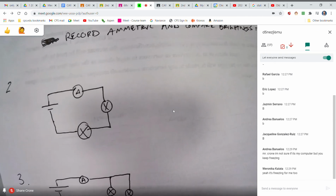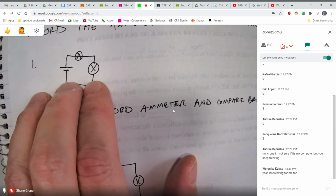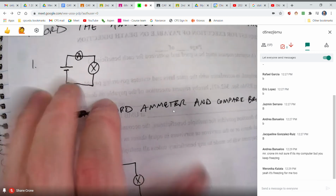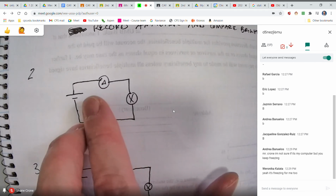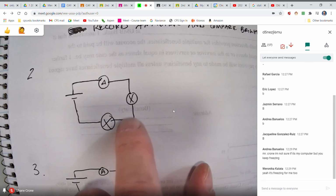So let me go through what I would have expected you to see. Obviously, when you get this one working, the light comes on and you see that there's a current in the ammeter. When you put two light bulbs, what you should have noticed is that the ammeter dropped, and I would suspect that these were dimmer. The reason is because you've now added more resistance to the circuit.